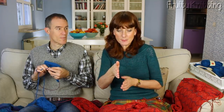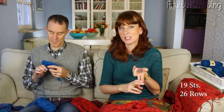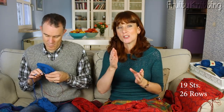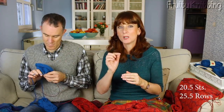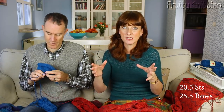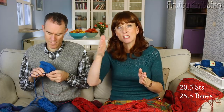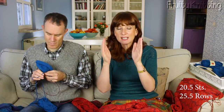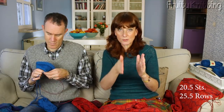My true size actually fell bang in the middle of size 1 and size 2. The gauge is 19 stitches and 26 rows, and this is where doing a gauge swatch is incredibly important. I chose to do a gauge of 20.5 stitches for 10 centimetres or 4 inches, and then took the stitch count of the larger size, size 2. That gave me the exact width that I wanted, directly in between size 1 and size 2.